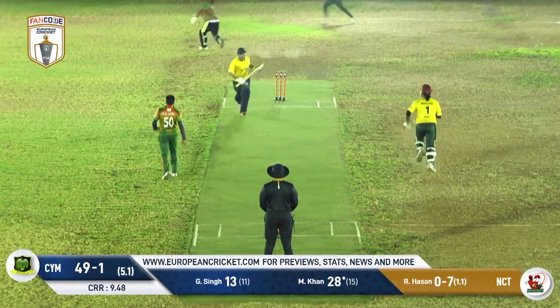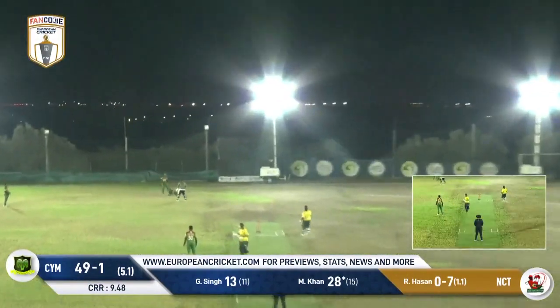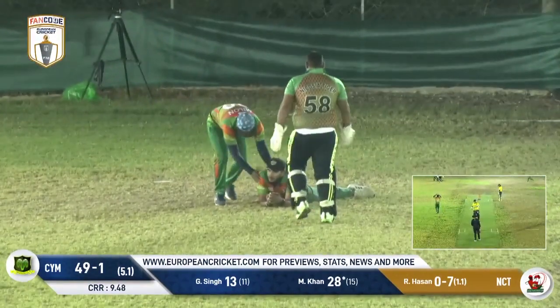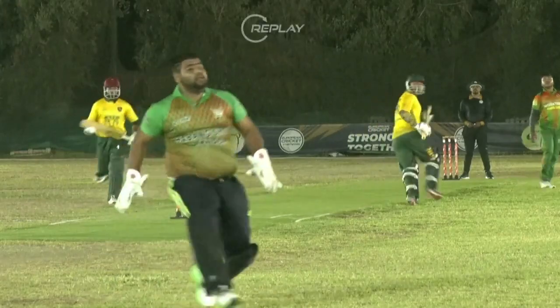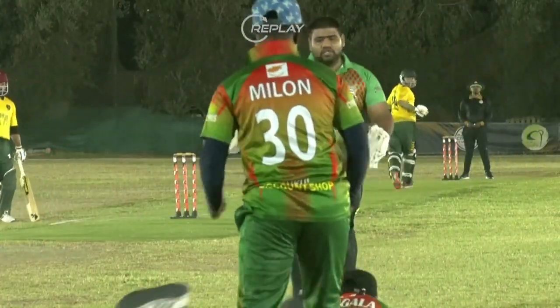This one's once again looping up in the air. This is the wicket of the dangerous Mehran Khan, and it's somehow been taken by Bilal Hussain. Wasn't exactly a textbook way to take a catch, but he reached out and plucked it out of the air. This is a very, very important wicket for the Nicosia Tigers.